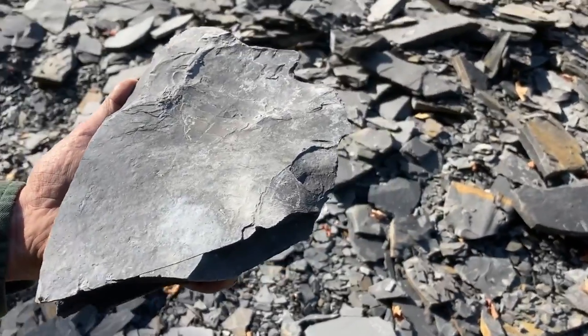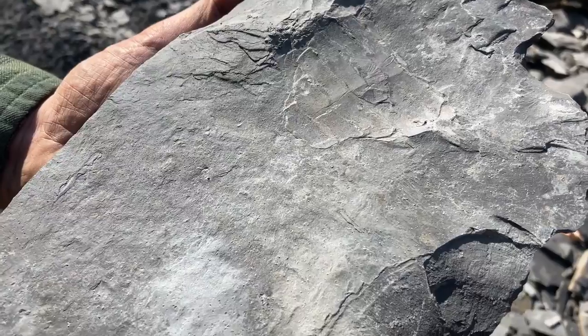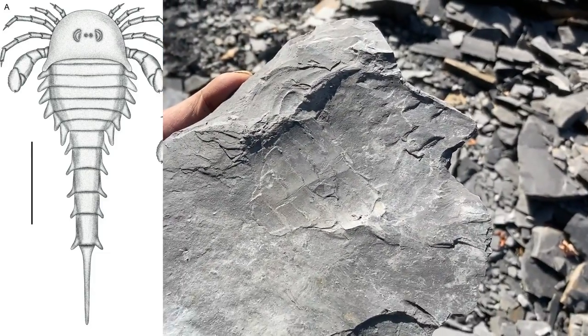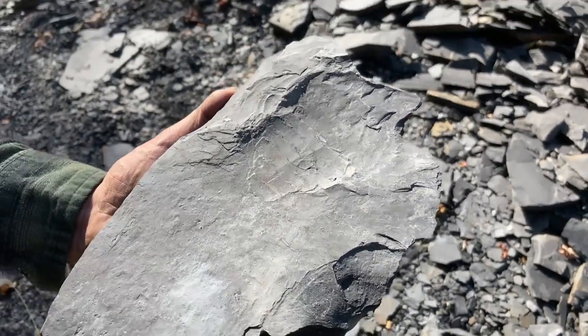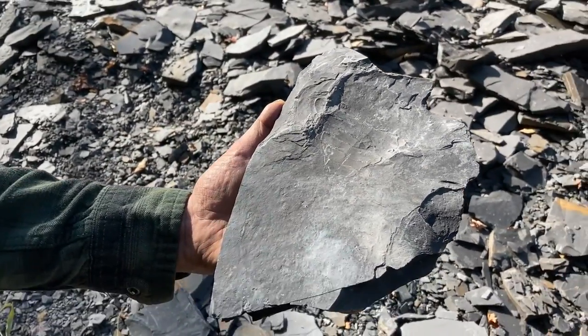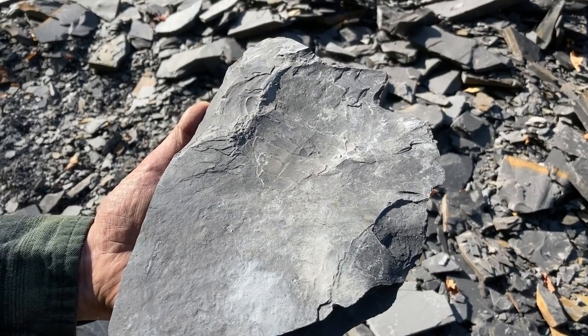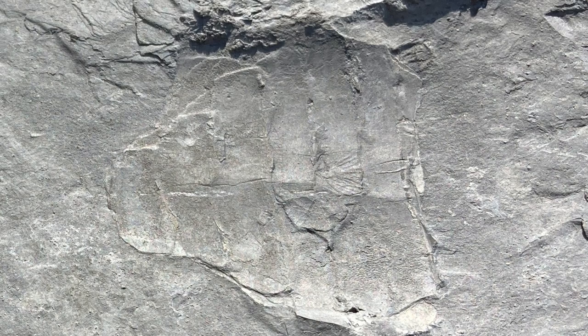So it turns out that this piece that I turned over, it actually is a Eurypterid. And not only is it a Eurypterid, but they are actually very scarce. This one is going to be going to the Museum of Natural History. So this could end up being the second fossil with my name on it over at the Museum of Natural History. I don't know if they'll display it or not, but that's where it's going.